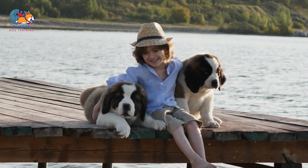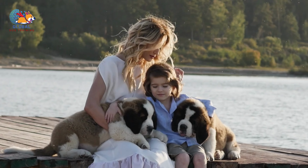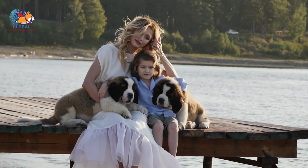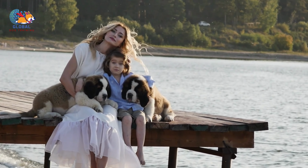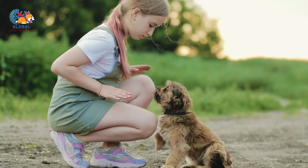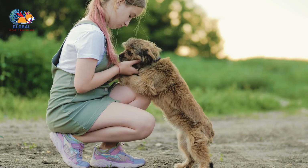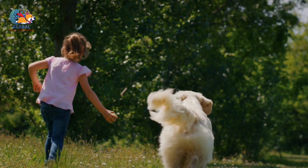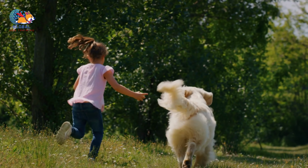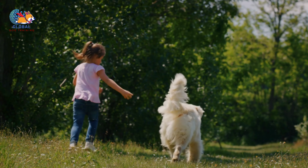Understanding canine behavior. Acknowledges that canine behavior can be complex, and professionals with expertise in dog behavior can provide valuable insights. A behaviorist or trainer can help interpret the dog's reactions, address specific issues, and tailor training plans to the individual dog's needs. Preventing and managing issues. Recognizes the importance of prevention and early intervention in managing potential issues. Professional assistance can help identify and address issues before they escalate, ensuring a smoother transition for both the dog and the family. Post-arrival support. Advises seeking professional support even after the baby arrives.